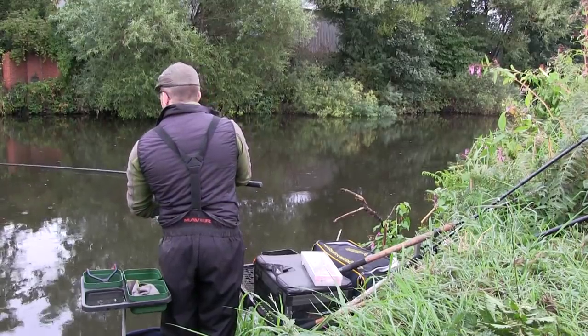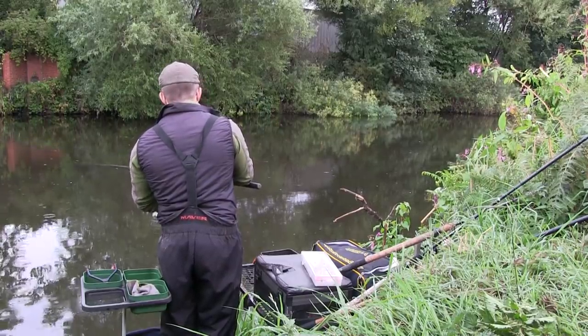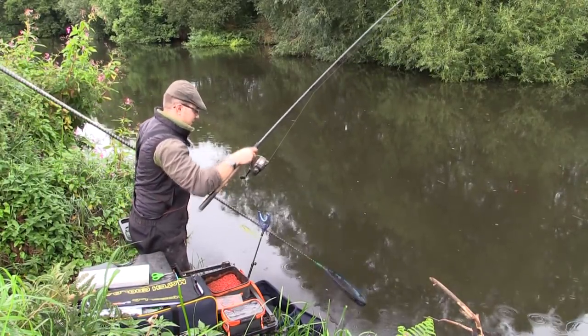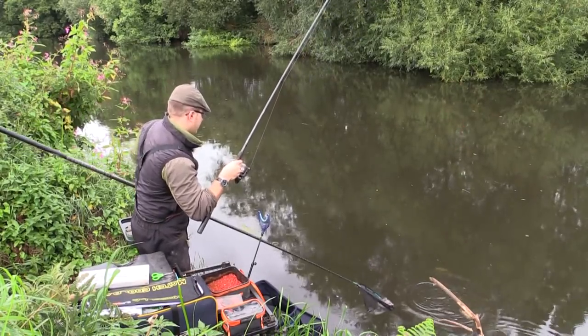Again, just having to be really careful because we're only on a size 22. But it definitely seems now that we've put the cameras on, the wind's died down a little bit. The fishing's just improved. I'm able to present the bait much better. This looks like a nice roach, this.